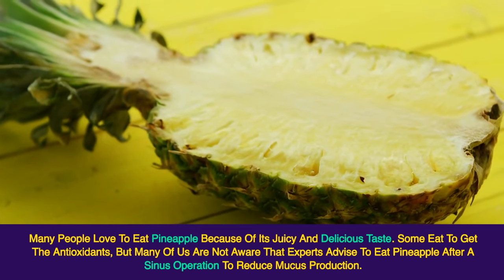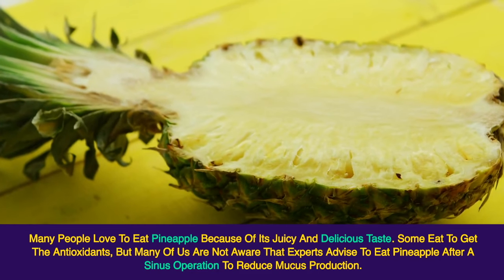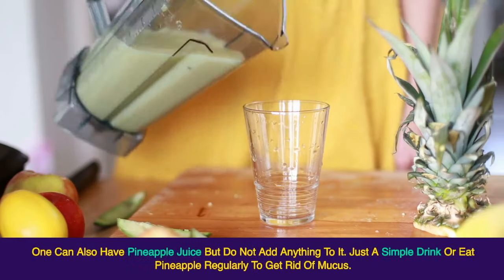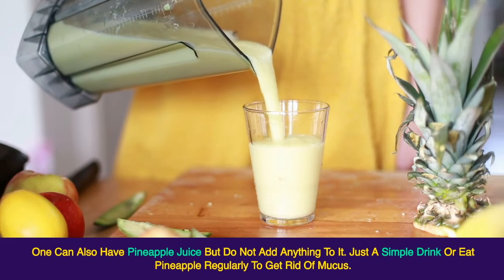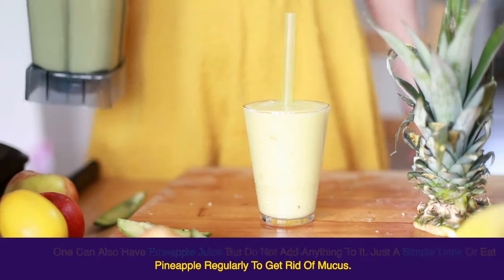Some eat it to get the antioxidants, but many of us are not aware that experts advise eating pineapple after a sinus operation to reduce mucus production. One can also have pineapple juice but do not add anything to it. Just simply drink or eat pineapple regularly to get rid of mucus.